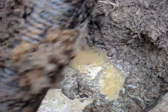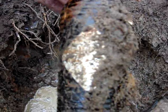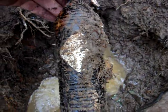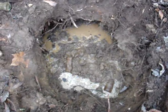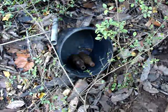No, it's painted. And most of the paint is still on it. Well, it's just too close to the water and the mosquitoes are getting me. And the hole's filling up with water. And I just have one intact bottle to show for my efforts. So I'll try another spot.